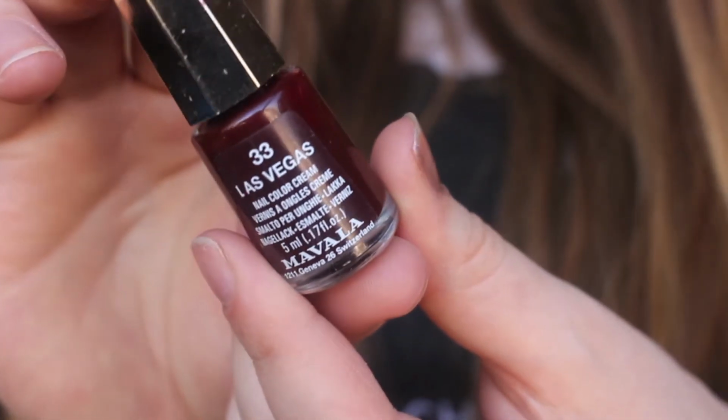I've got 2 nail varnishes for you this month, and one of them is Mavala's Las Vegas. Now, it's kind of obvious why I picked this one up, but I picked this up a couple of months ago and I was like, yes, I'm gonna wear this to Las Vegas. And although it's a rich burgundy colour, I've been wearing it on my toes and I think it's great.